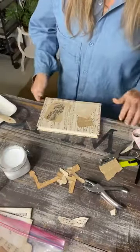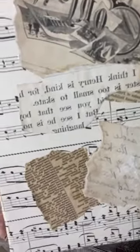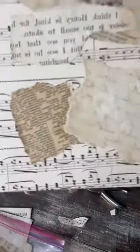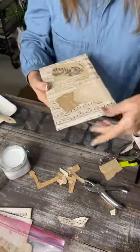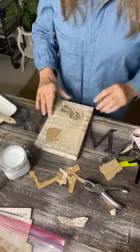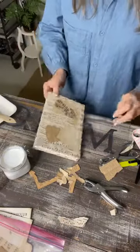Oh my gosh, I love it. It's a little bit cloudy because of the Mod Podge on that piece, but there's what it looks like. I think you can see. And then the inside should be nice and crispy clean, see, from that cover piece, and then this side. So it's already better than the $1.25 book that I bought, even though I really did like its coloring. I wish they'd had more. I probably would have bought them all.